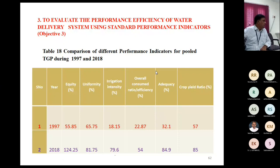Thereby, naturally, the crop production, yield potential will increase, and it has contributed a lot to the economy. That's why we are stabilizing, we are supplying food to the increased population. That is the importance of irrigation projects. It is scientifically proven, and the monitoring system will help the authorities to allot the funds, to take up the maintenance works. So all these things can be done based on this performance assessment system.